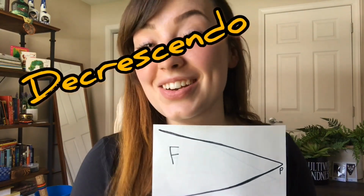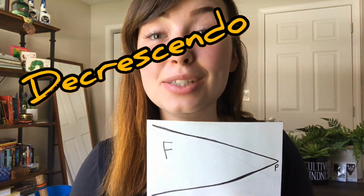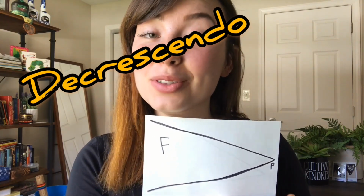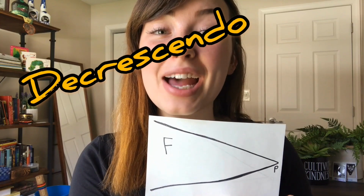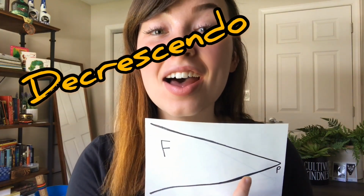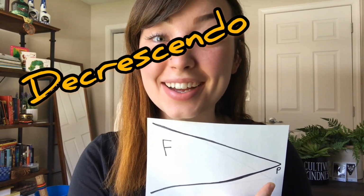A decrescendo is the opposite. It's when you start forte and you get piano. So you go from loud to quiet. It sounds like this. Can you tell if this is a crescendo or a decrescendo? What about this one?